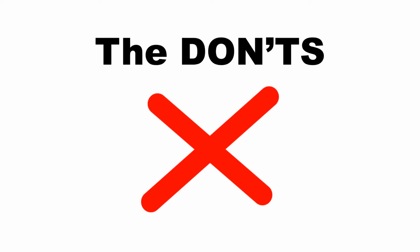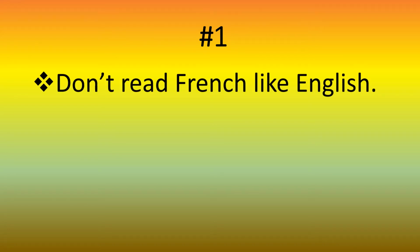The French usually start with the don'ts, so that's what I'm going to do. Tip number one. Don't read French the way you read English. Even though over 50% of the words in English come from the French language, the pronunciation is different.